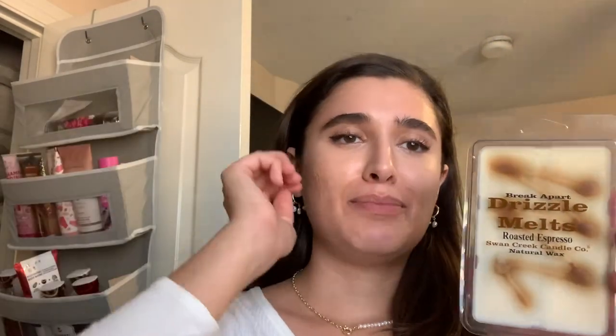So the scent notes aren't on here actually. But it smells just like coffee. And I was looking at their whole wax melt section. They had some really good smelling ones. They had some small ones that were $6 and this one was $6.50. So I got this one, the bigger one instead.